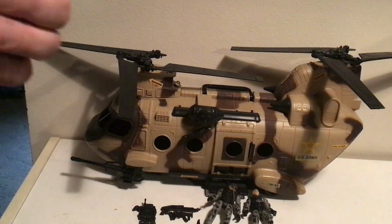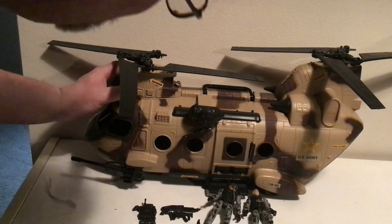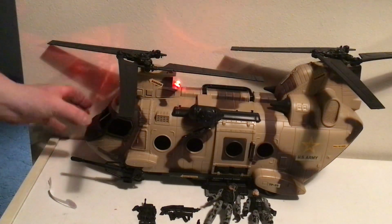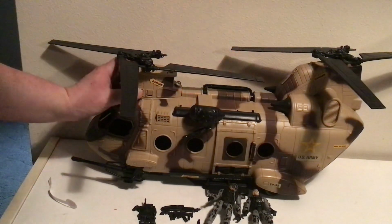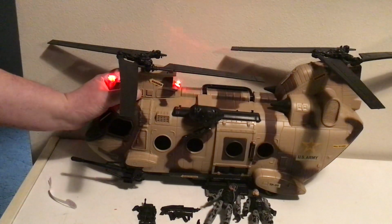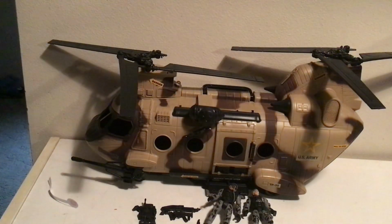This is a thing for the sound. And okay, here are the buttons. Lights up, that is cool. Cheapy sound effects, kind of nothing. Kind of goes on kind of long. Oh, nice. Machine gun sounds. Lights up. Alright, that's actually not so bad. Not great, but not terrible either.